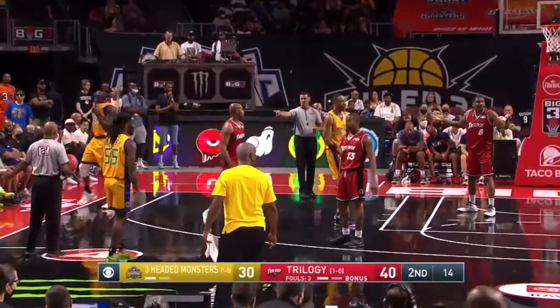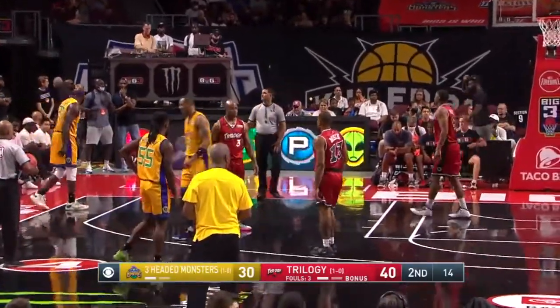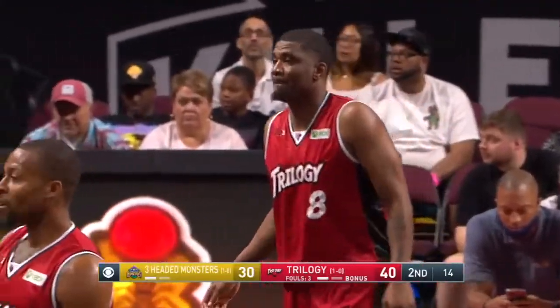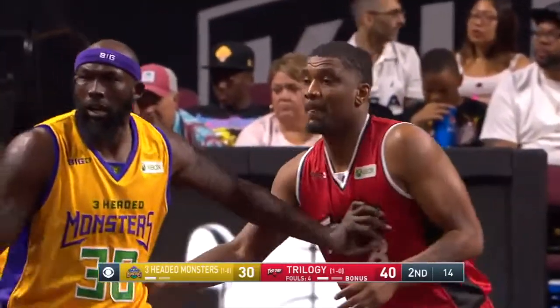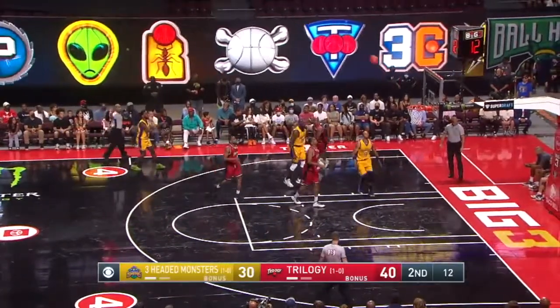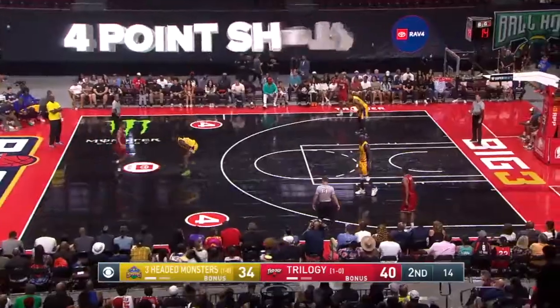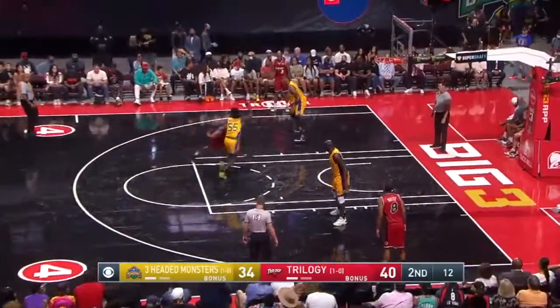Boy, Trilogy, even with the lead, has their hands full with Reggie Evans. And that's one of the things Steven Jackson is saying, hey, we want to stay away from those silly fouls, especially on an inbounds. Here's a 4-point shot. Kevin Murphy drills it. The luck of Murphy, it's a 6-point game. Yeah, you can cut into this deficit a lot quicker when you start making 4-point shots.